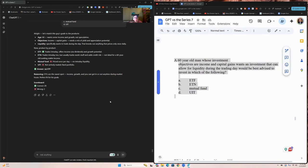ETF trades intraday, offers income via dividends and growth potential. The answer is ETF. ETFs are the sweet spot, income, growth, and you can get in or out anytime during the day. Perfect fit for the man's goals.